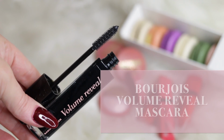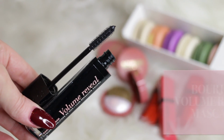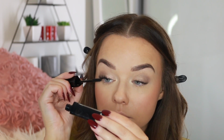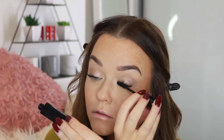Now onto mascara. I am wearing lash extensions, but I do always love to wear mascara. This is the Bourjois Volume Reveal Mascara, and this will just help add some volume to my lashes, and it's a very black mascara, which is great, but it doesn't clump up or look too heavy. You get a very fluttery lash from this.